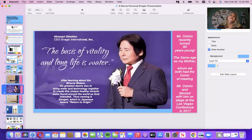So we have our CEO here, Mr. Shiro. He's the one that envisioned this company, finding out about these waters. He learned that the basis of vitality and long life is water, because our bodies are made up of mostly water. So his desire was to bring the water and technology together to create this healthy miracle water. And he named it Kangen, because in Japanese, it means return to origin.